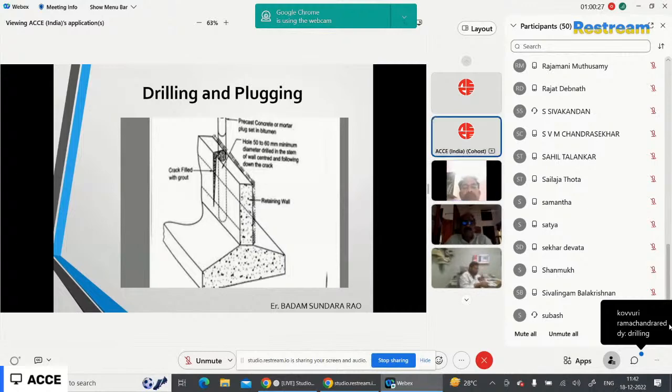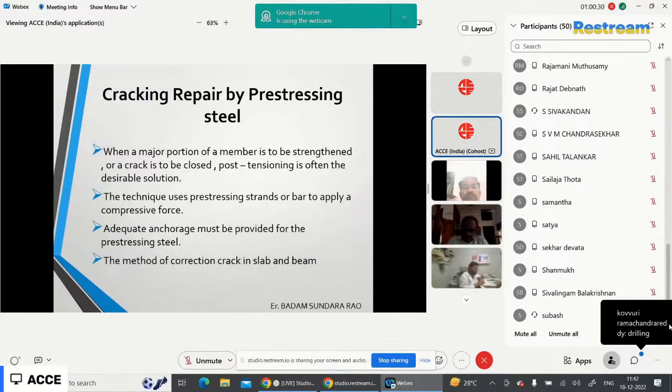Crack repair by pre-stressing steel. When a major portion of a member is to be strengthened or a crack is to be closed, post-tensioning is often the desirable solution. Why is post-tensioning most desirable? With little reinforcement, we can get high strength. That's why post-tensioning will be desirable where the crack is major and the strength required is also very high. Then this post-tensioning technique will be effectively used.